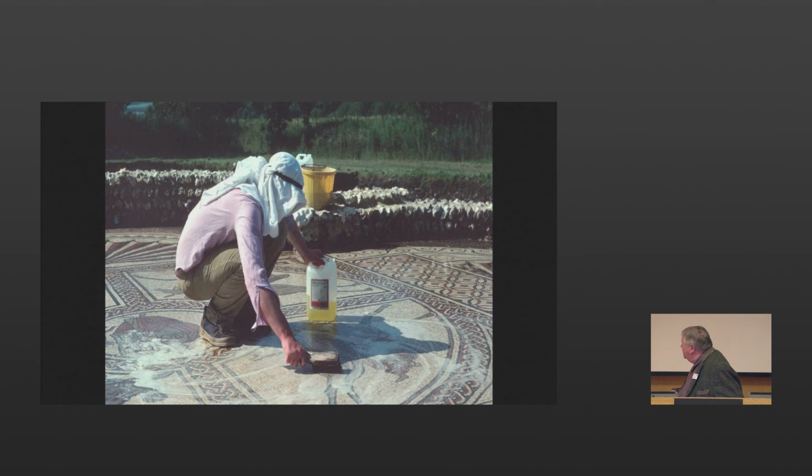Then it just needed cleaning. Apologies for the pink shirt and the kefir, but it was a very hot day. Don't suppose it excuses the pink.